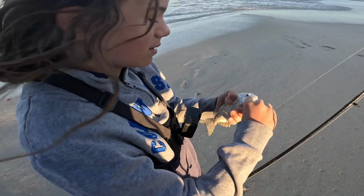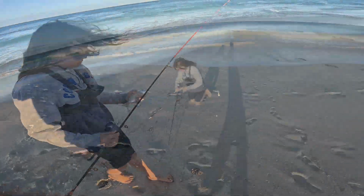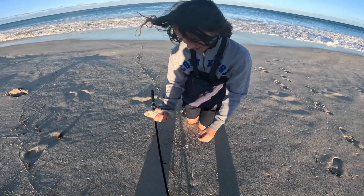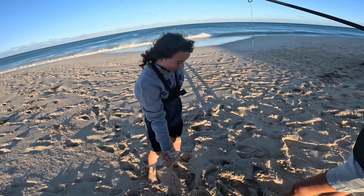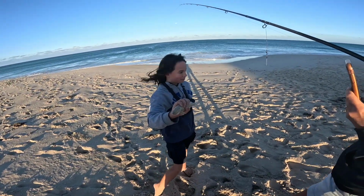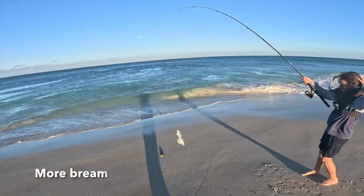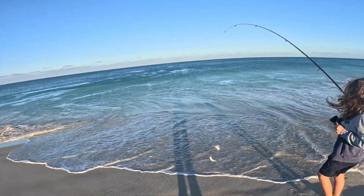Another little brimsy. What we want is some whiting or something, so I'll get you some more bait. Oh, we're keeping him. Herring, that's a great hezzer, man, well done. 2 brim and a hezzer, that means the hezzers are coming through. That means that burley's really helped. Oh, double header! You legend. I think that's not too bad.